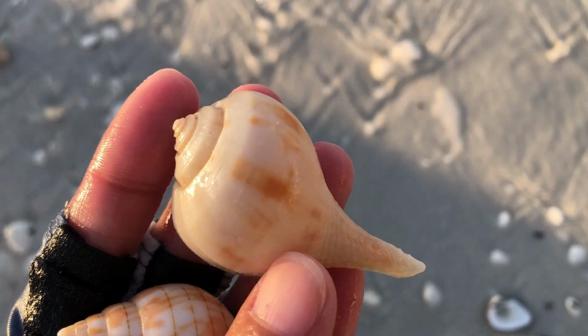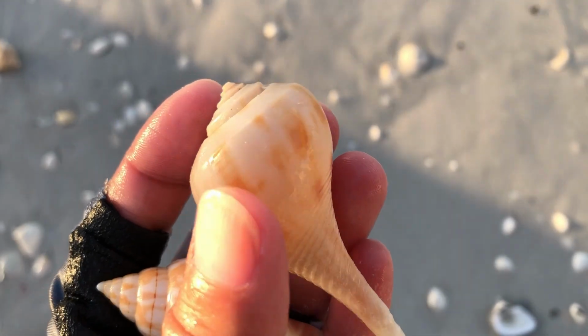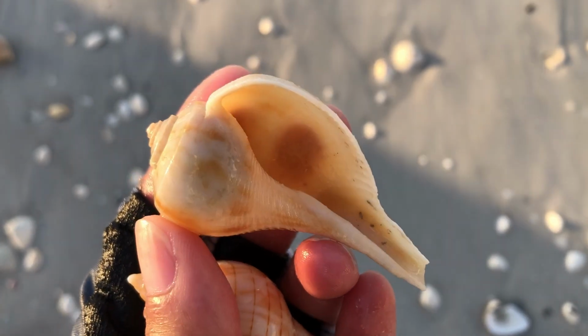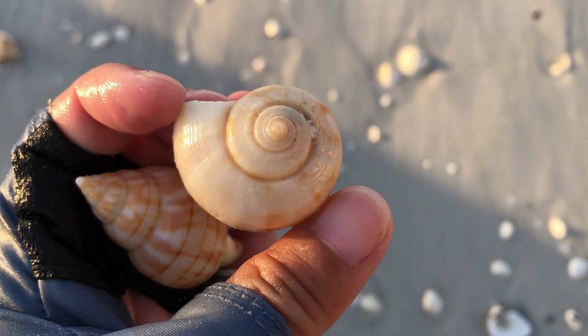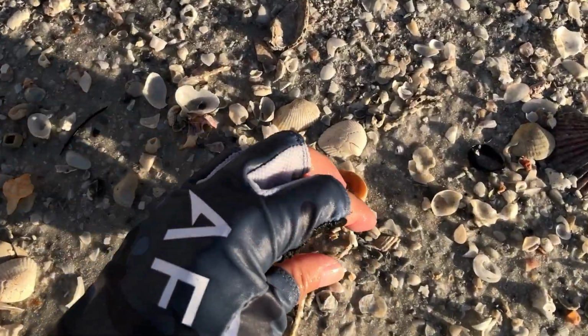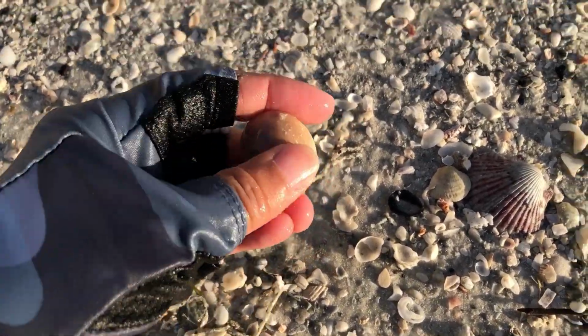And again, just admiring it. It's a pretty good size one. It looks like it's all intact. It's in great shape. Yeah, there's a little nick down there, but I don't care. It's a beautiful pear whelk. Yeah, I want to keep it anyways. Nice find. Thank you.